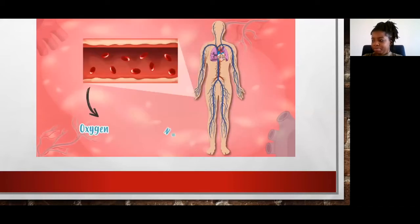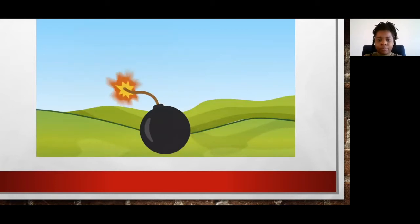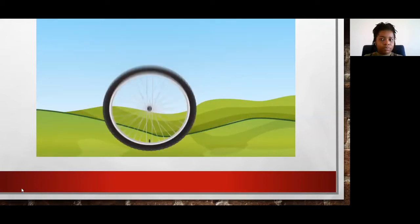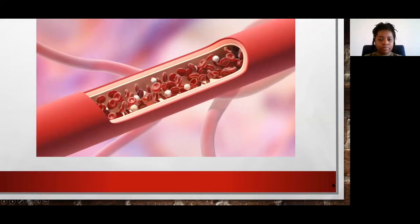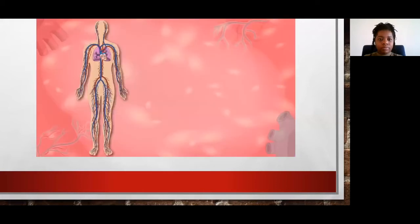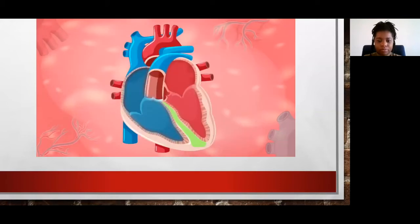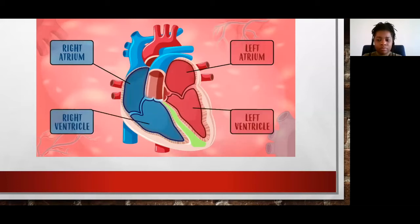Blood delivers oxygen and nutrients we need to live to all of our cells. A heart is a type of pump, like the ones we use to inflate the wheels on our bikes. The only thing is that instead of pumping air, it pumps blood. The heart is divided into two parts, the right part and the left part, separated by a cellular wall, so they are not connected internally. Each one of these parts has two chambers or cavities. The upper cavities are called right and left atrium, and the lower cavities are called right and left ventricle.